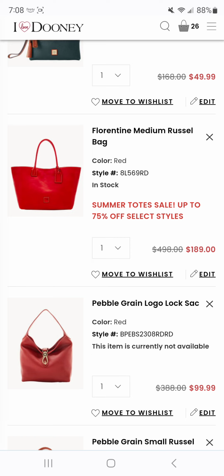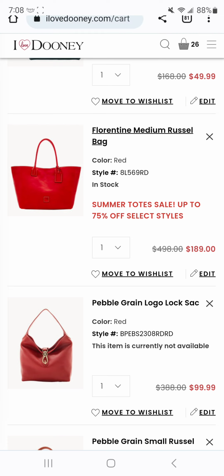If you are a commuter on public transit, and you're carrying all of the things, the extra shoes, being able to throw in your scarf, your coat, your sunglasses, your water bottle, the medium Russel is the way to go.